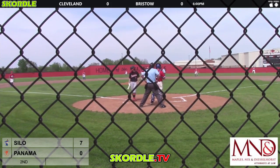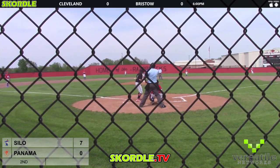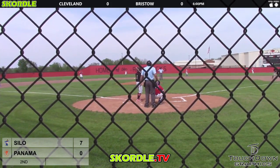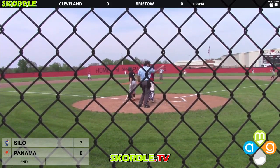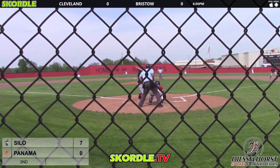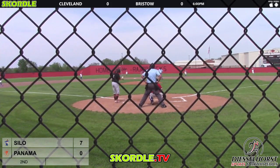And another one, but Nixon back in. Plenty of time that time. Here's the pitch. It's low by Connery. And there's a swing and a miss. Strike one. Hagen's last start came last Tuesday against Savannah, throwing a no-hitter. In that contest, it was ended in four innings on the run rule.